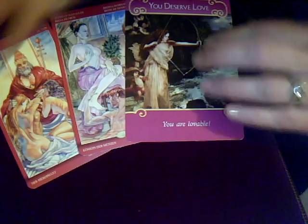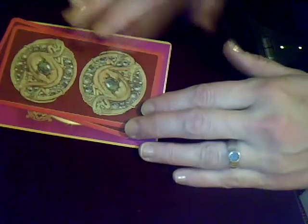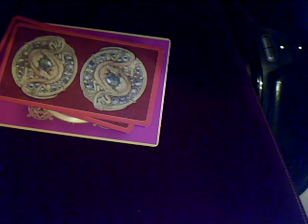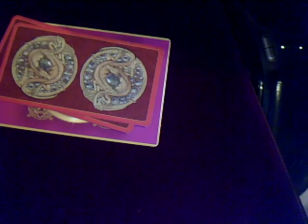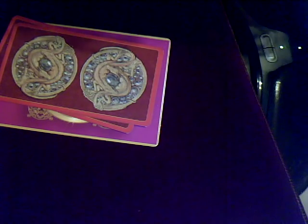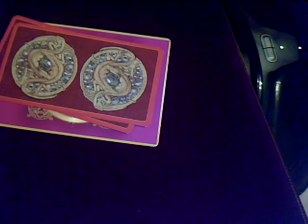But again, it doesn't matter which set you chose. If you asked about an ex, then I do seriously recommend that you also watch the other reading I did, Does He Still Think About Me? Because that will give you a bit more insight, more in-depth information. For right now, this is done. I hope you liked it.